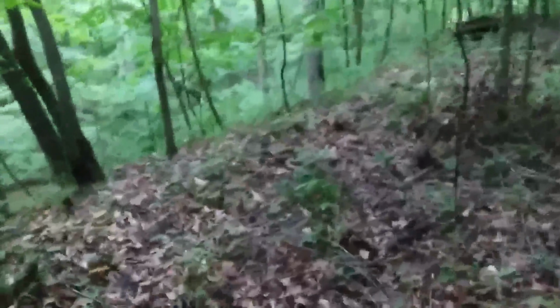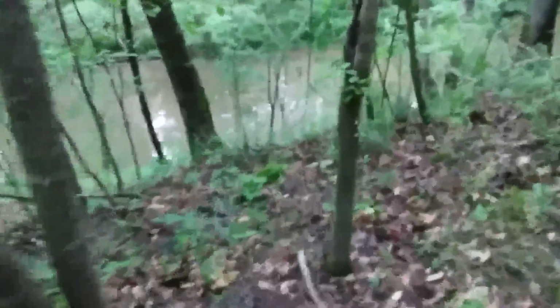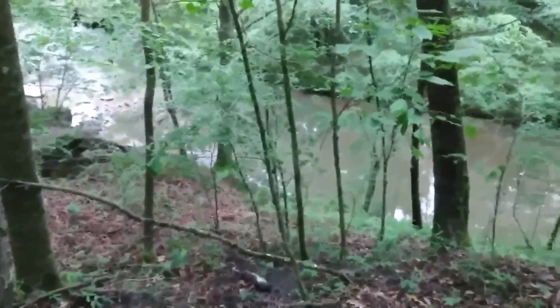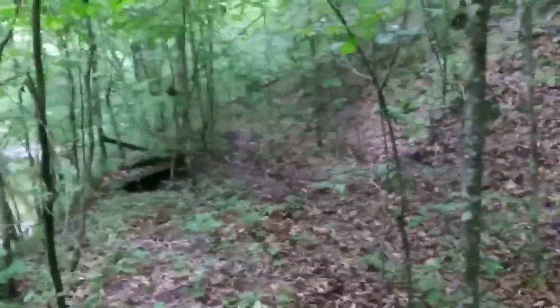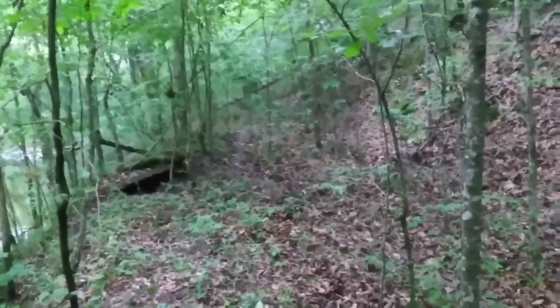And we're just gonna see what we can find. But here's the creek, man, just out here in a jungle setting. So, all right, this is the tramway bed. We're gonna keep walking this tramway bed.